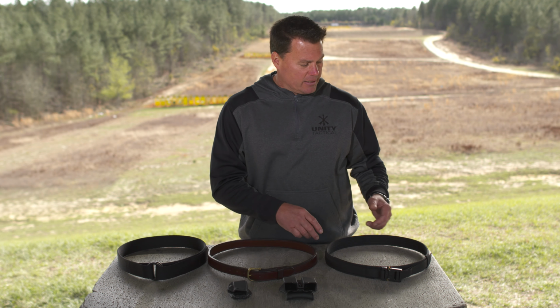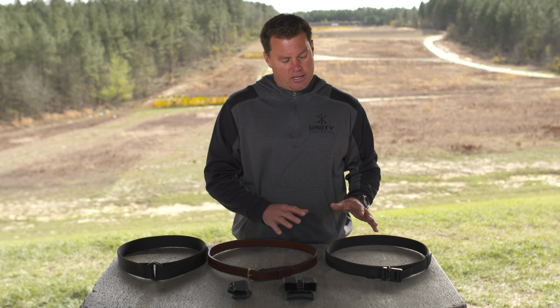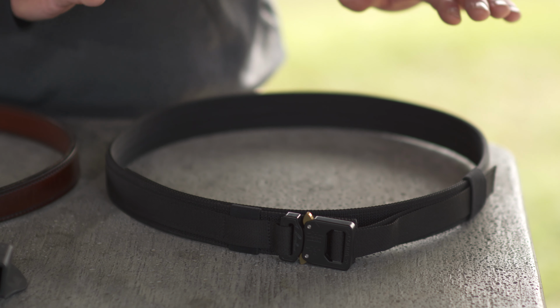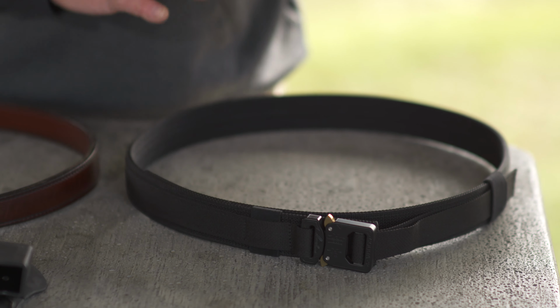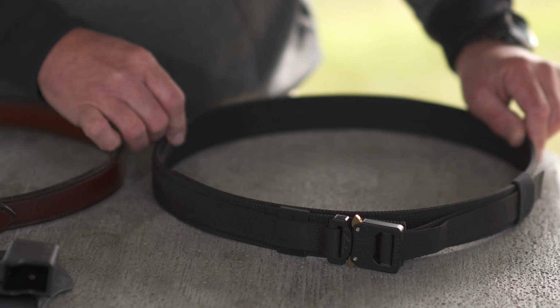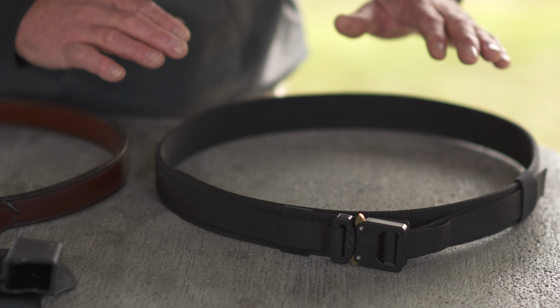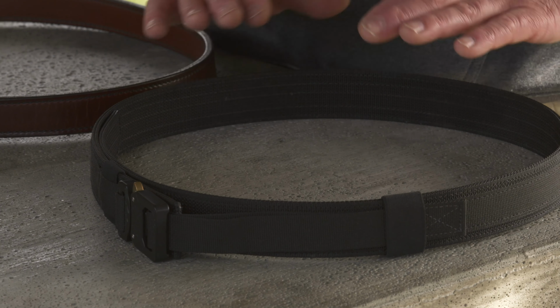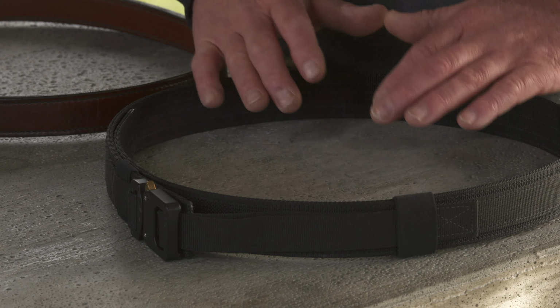And when we go all the way back to the other side, this belt is kind of a combination of both. This is a 1 inch, this is a 1.5, this one's 1.25 inches wide. I like a 1.25 inch belt. It fits most belt loops. It'll even fit dress pants that have smaller belt loops, but it'll also be fine with jeans or even with tactical clothing. It's one belt that I can use for a lot of different things.